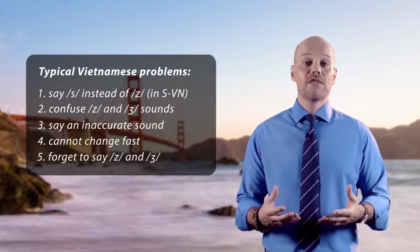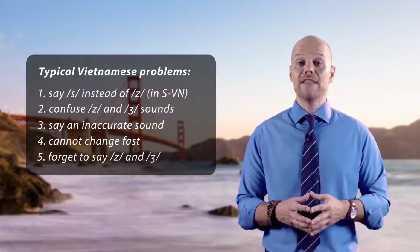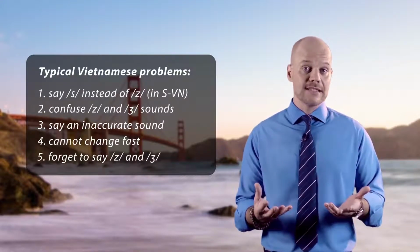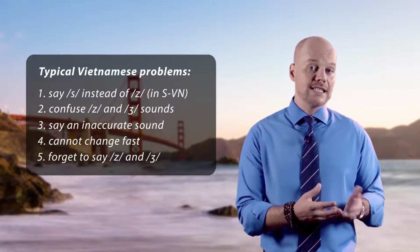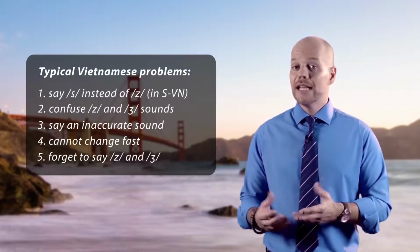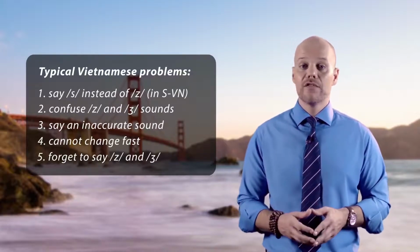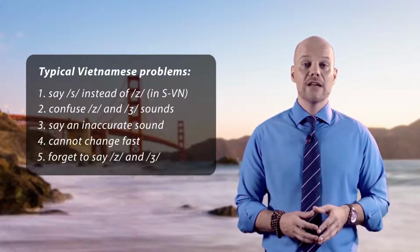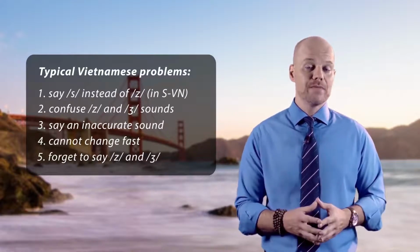Finally, very often people simply forget to say the z and the zh sounds at the end of words and before consonants. So they will say rye instead of rise, cloud instead of closed, massage instead of massage, and my favorite, excuse me instead of excuse me.